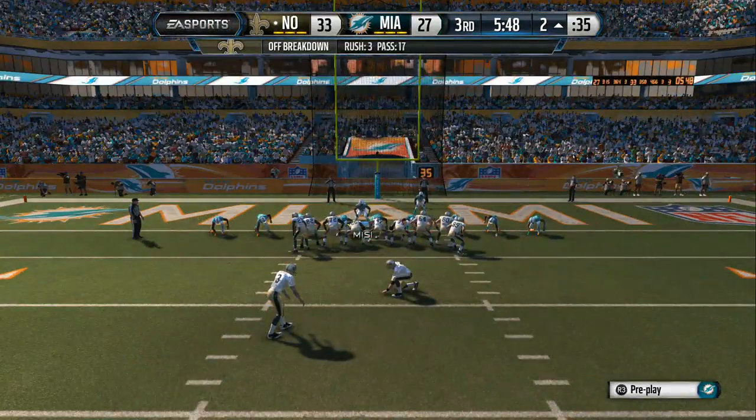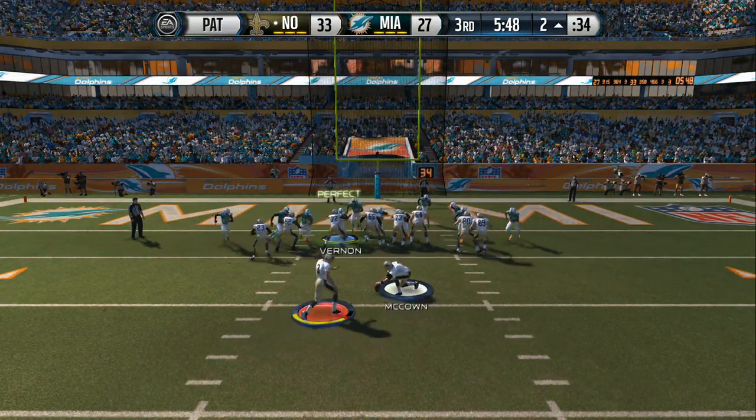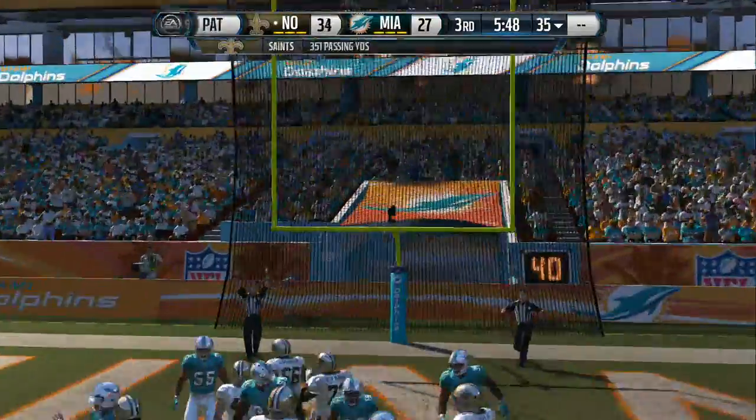Well, Jim, it's almost impossible to guard these guys nowadays as they go down the field. These wide receivers, they have feet like ballerinas. And even though you get tight coverage, they're so quick, they can get open and make the catches.